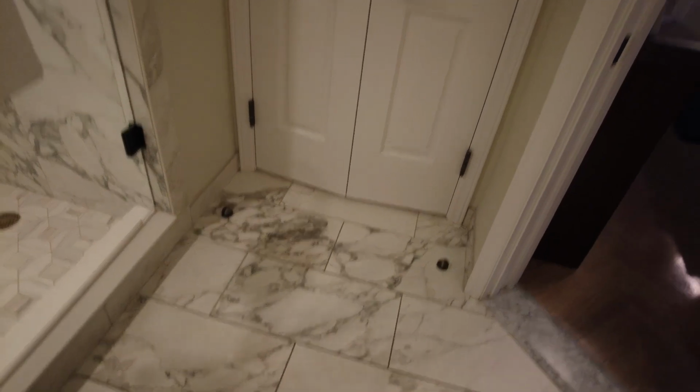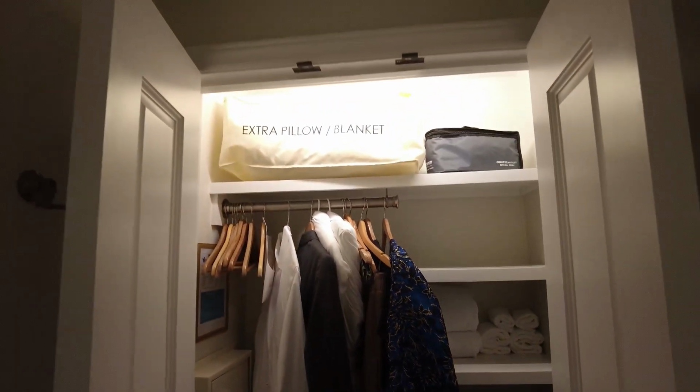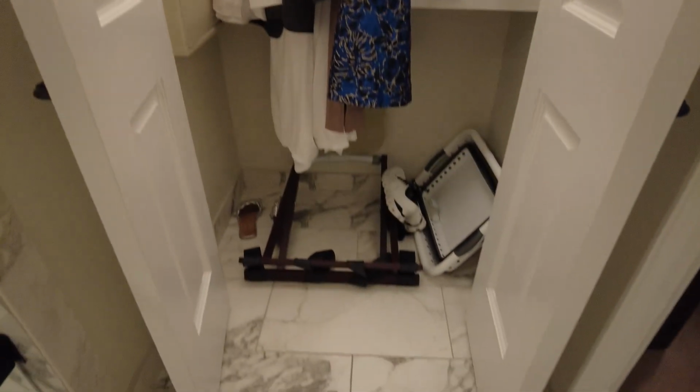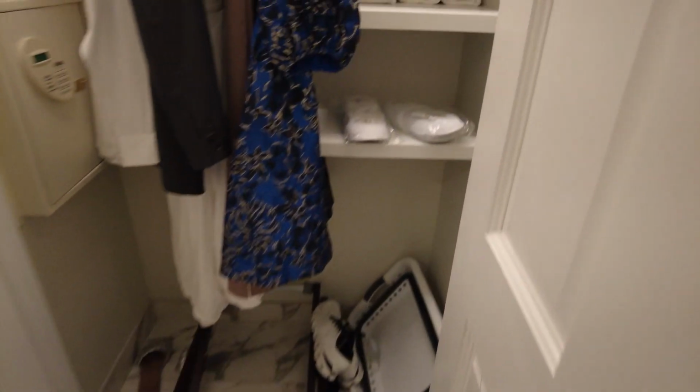Now, your closet, you may be saying, where's your closet? Well, it's right here in the bathroom. And let me show you this. 2 hooks here. That's nice. Now, we've already hung up some of our clothes. We're going to be dining at Victoria and Albert's tomorrow night. So you have your luggage rack here. You've got your Riviera slippers.